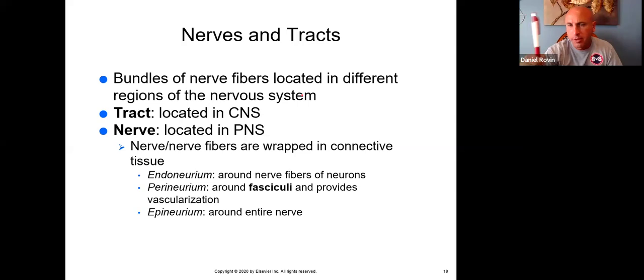That endoneurium will insulate this neuron from the one that would be next to it, so that the electrical impulses traveling down one neuron don't affect the other neuron. So they each have their own endoneurium. And if you take a third neuron and a fourth neuron and a fifth neuron, and let's say I take a connective tissue blanket and wrap them, you can see all those neurons, but they're encased in this connective tissue blanket.